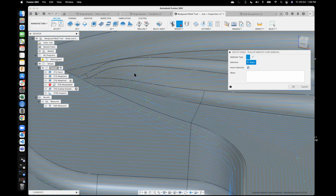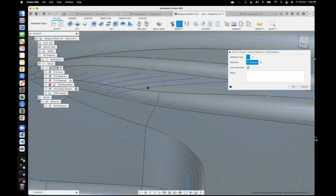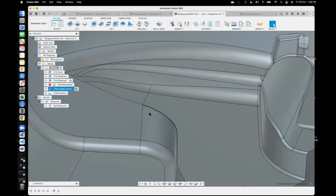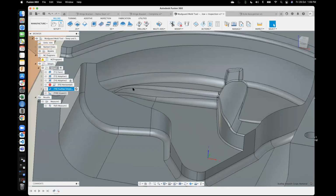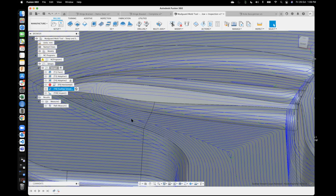Let me come back. This one. Something like this, and I can say okay. And now if you see the toolpath, it's smooth. It doesn't have those extra passes.